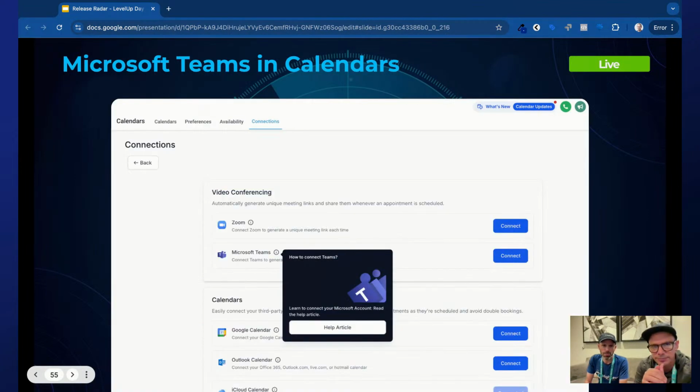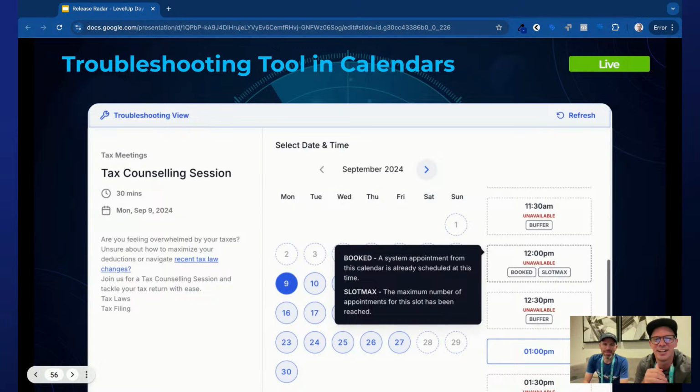Very thoughtful feature there. Microsoft Teams is in calendars now, if you're unfortunate enough to have to use Microsoft Teams. Sorry, Microsoft. You can now integrate those. I'm just kidding.